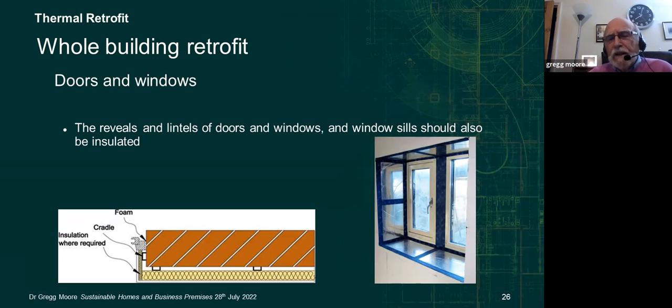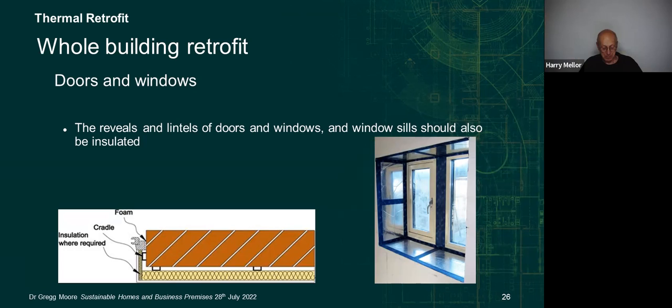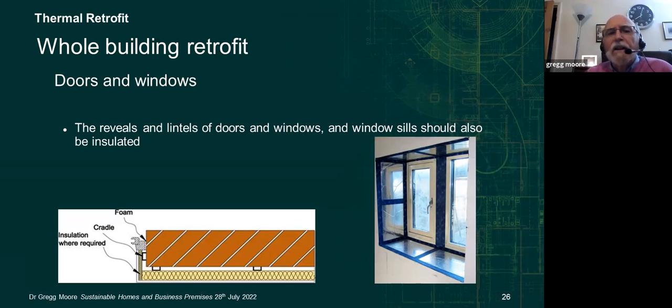There are a couple of buildings in our area, one just a few doors down from Marion's house and another around the corner in Chester Road, which have had external insulation put on them, but they didn't insulate the reveals. And the problem with that is that you then get an area of the wall that is colder than other parts of the wall, which can be problematic. Clearly, if you put a lot of insulation into a reveal, you'd actually start covering up the window. So that's when a highly efficient insulant is preferred.